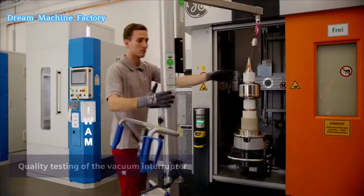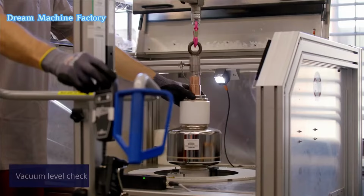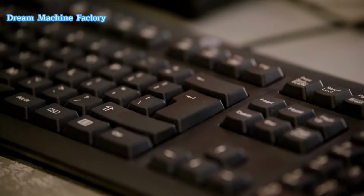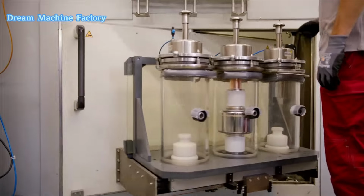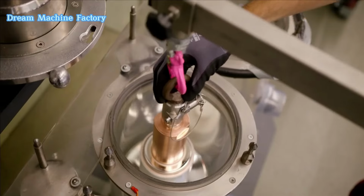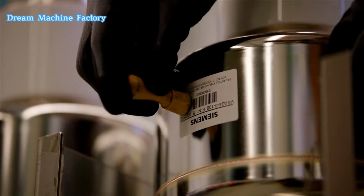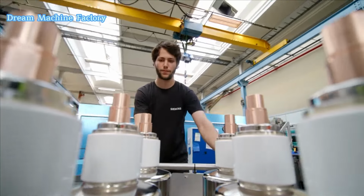Quality testing of the vacuum interrupter. Vacuum level check ensures proper vacuum quality for optimal arc quenching performance. Dielectric testing verifies the component's ability to withstand high voltages without electrical breakdown, ensuring safety and reliability under stress.